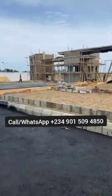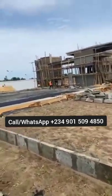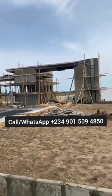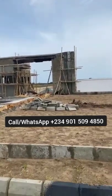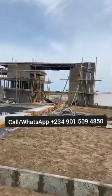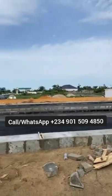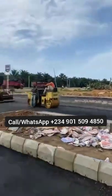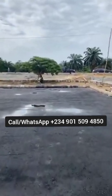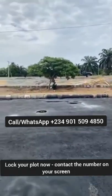So this is Itunu Residential. Itunu in English means comfort. You want a comfortable place where you can build your townhouse with your family in the nearest future, or at least somewhere where you want to do land banking, leave the land for some time and let it appreciate. This is the best place right now. And the title of this property is Government Allocated C of O. It's verified, no issues at all. So invest in this place, buy 1 acre, 6 plots, and you'll be glad.